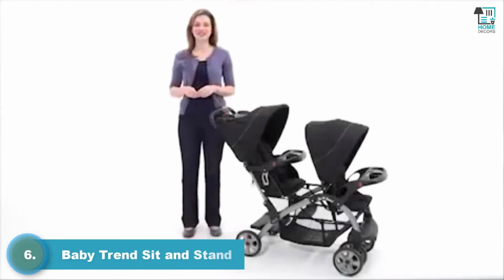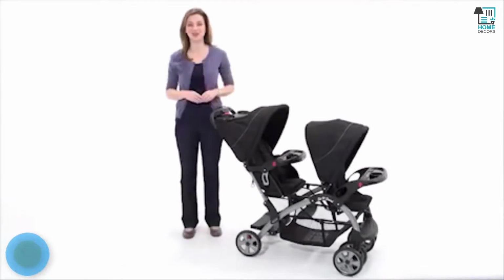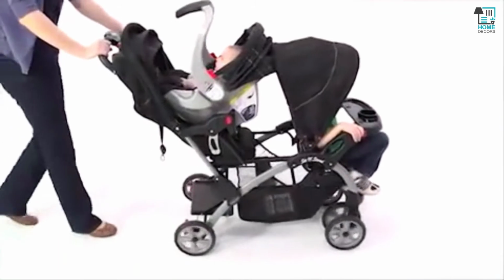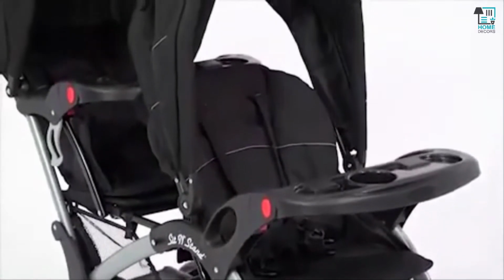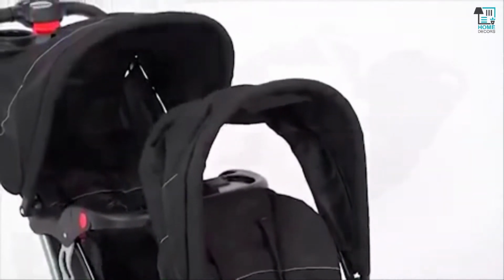The original sit-and-stand double stroller from Baby Trend is the most versatile tandem stroller on the market, and my kids love it too. This deluxe tandem stroller is perfect for comfortably accommodating two children and ideal for twins. Shown here in a generic black fashion, the sit-and-stand double is available in stores and online in many on-trend fashions for you to choose from.